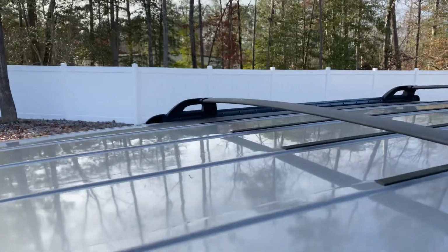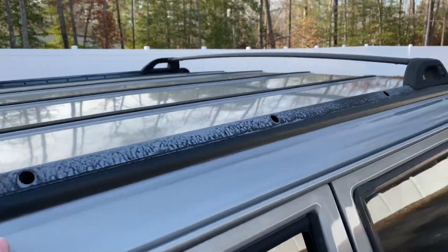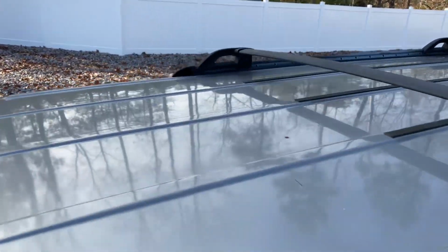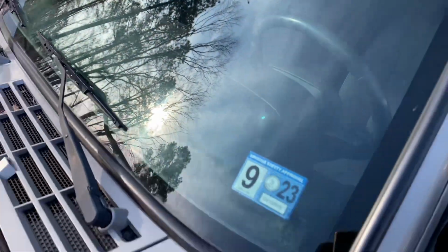The paint on the roof looks good overall. No issues there. Windshield looks good. Just a little bit of dirt on it. No bad cracks or chips or anything like that.